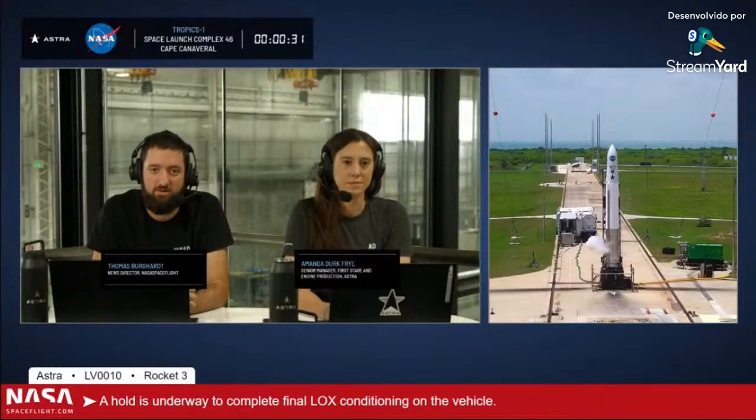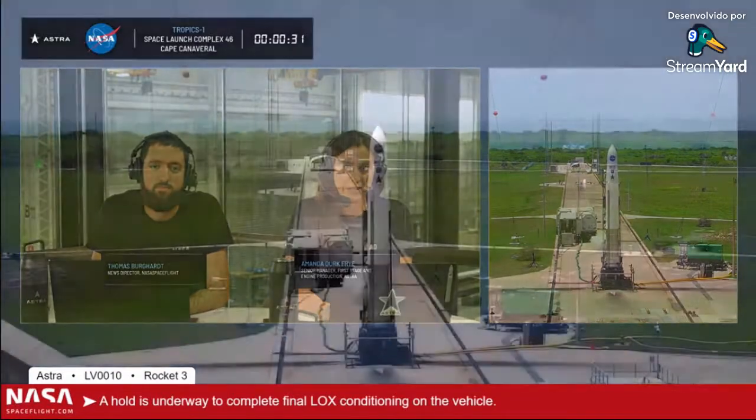Okay, so you can see we're still holding here. We're waiting for this hold to be resolved. But Amanda, I do believe we have an update regarding the weather for today's attempt. Yeah, so we have recently heard from the range that we are good for another 20 minutes. After then, the weather will become too difficult for us to likely proceed with today's launch.